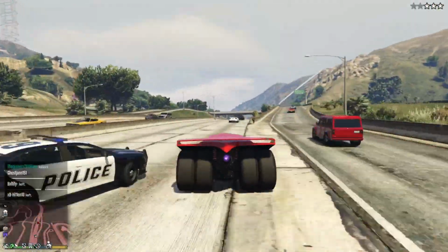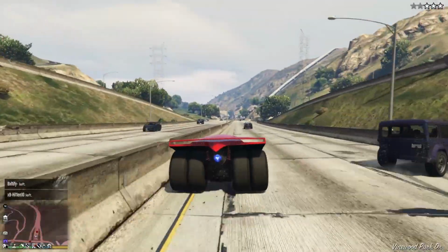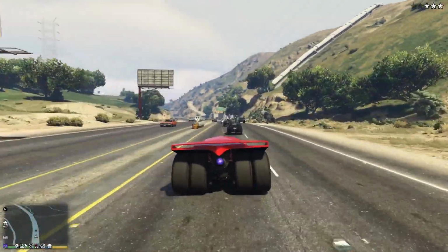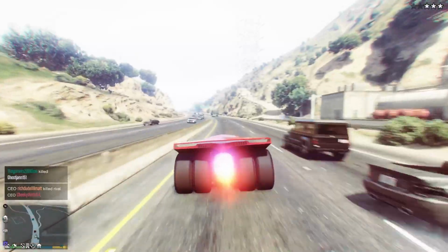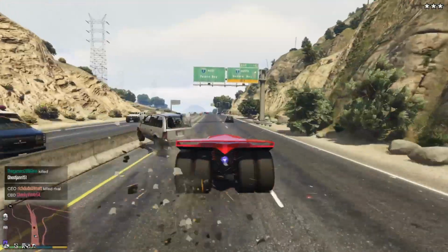So besides the weapons, it also has a boost, and it's also a very fast vehicle. So without the boost, it even goes fast, and it's also a heavy vehicle. So if you smash into a car, for example, an NPC car or a police car, you can pretty much smash them out of the way with no problem, and you can just keep on driving, which is also, of course, a nice feature if you're driving around in free mode.